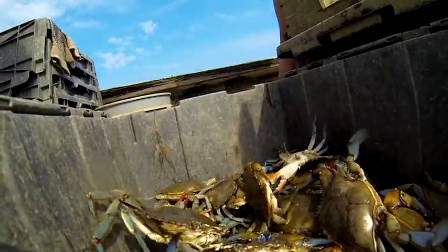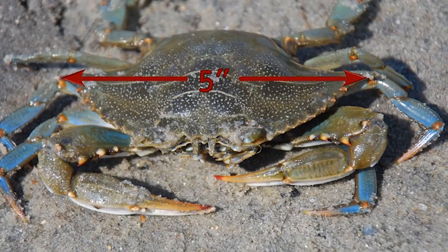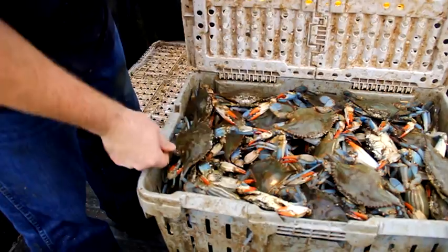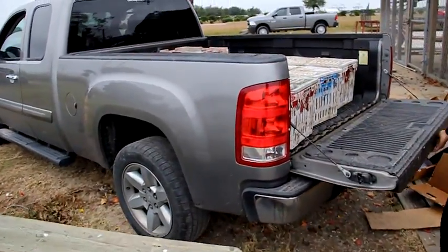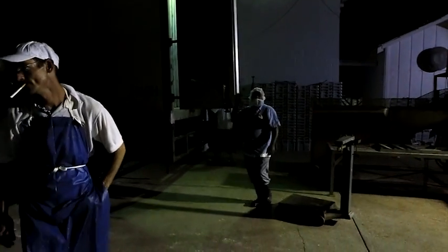Crabs removed from traps are measured and sorted. Crabs must be 5 inches point to point to be legal. Crabs smaller than 5 inches are released alive. Legal-sized crabs are boxed and stored until all the traps are run. Then the boxes of live blue crabs are offloaded and transported to the processor where they're sold.